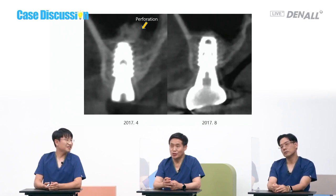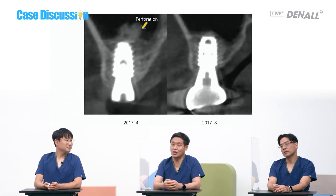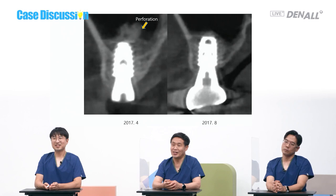Well, just leaving it there, although you switched to a short one, if you just left it there, then the perforated part, physiologically within the sinus, would have naturally cleared. Rather than bone material, it melts, is absorbed, and would have been drained from there. So that's how you get to the apex. Then lengthwise, it would have been more favorable.